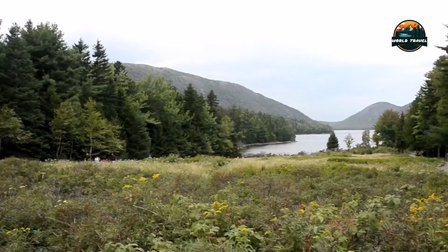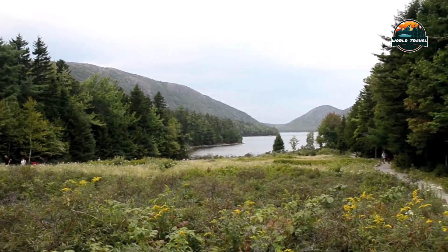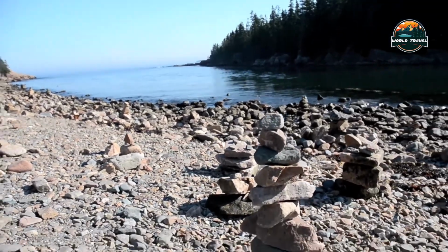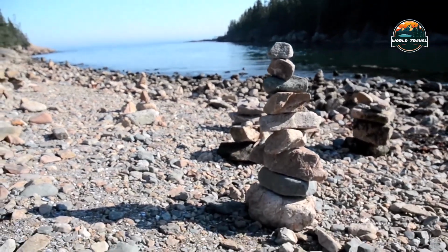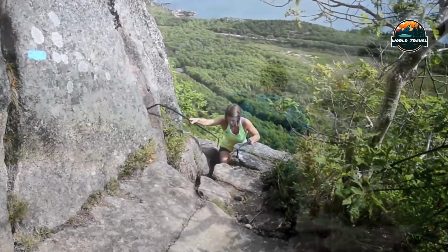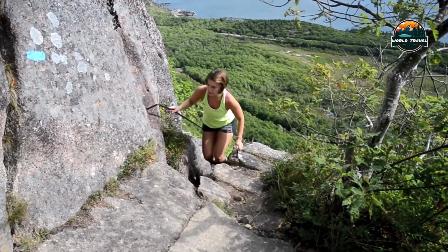If you are on the fence about whether you are up for the challenge, reviewers suggest you first try tackling the Beehive Trail, a strenuous but shorter path on the park's east side, and to avoid being stuck behind fellow hikers, begin your climb early.